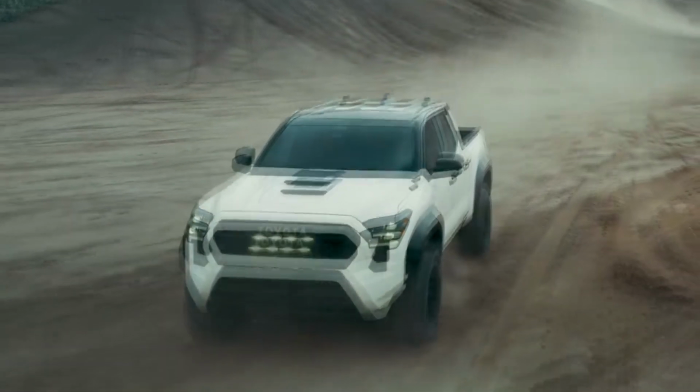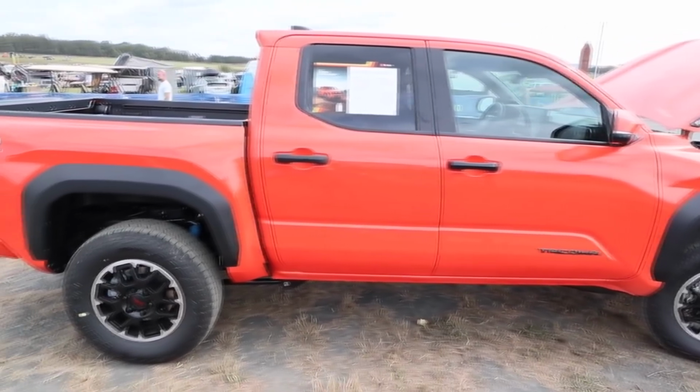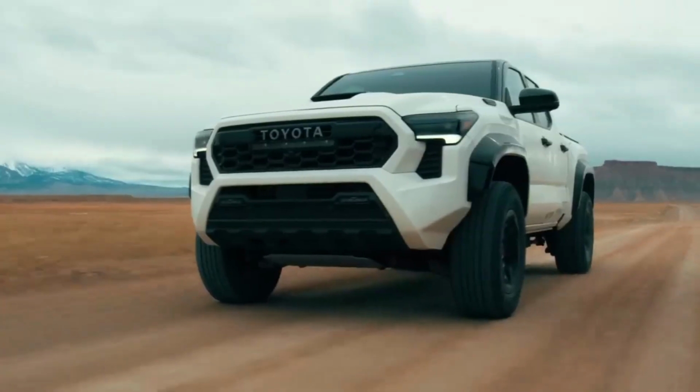If the current Tacoma shares mechanical bits with its predecessors, this 2024 new beast breaks new ground with even more innovative features and a diverse lineup of body types, trims, and Easter eggs. We don't even know where to begin.